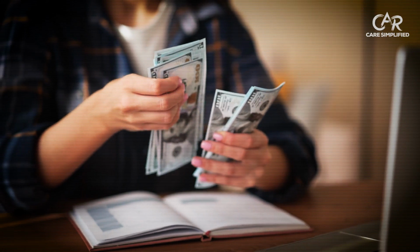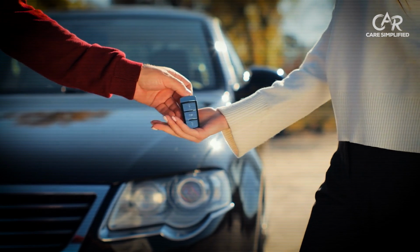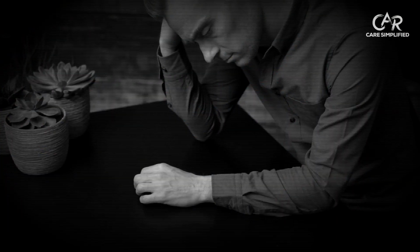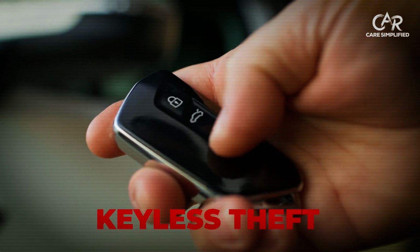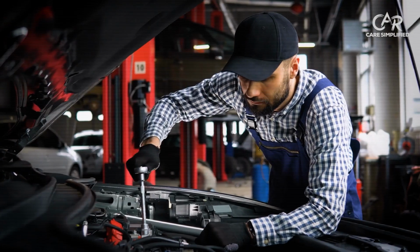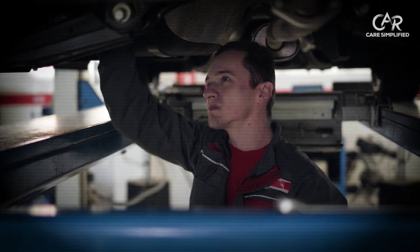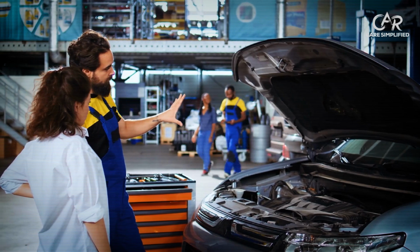Compare this investment to the average keyless theft loss of $8,300, which includes vehicle replacement costs, insurance deductibles, rental car expenses, and personal property losses. Many automotive security companies now offer complete keyless theft prevention packages that include professional consultation, customized equipment selection, and expert installation services. Professional packages typically cost between $400 and $1,200, depending on your vehicle and security requirements.